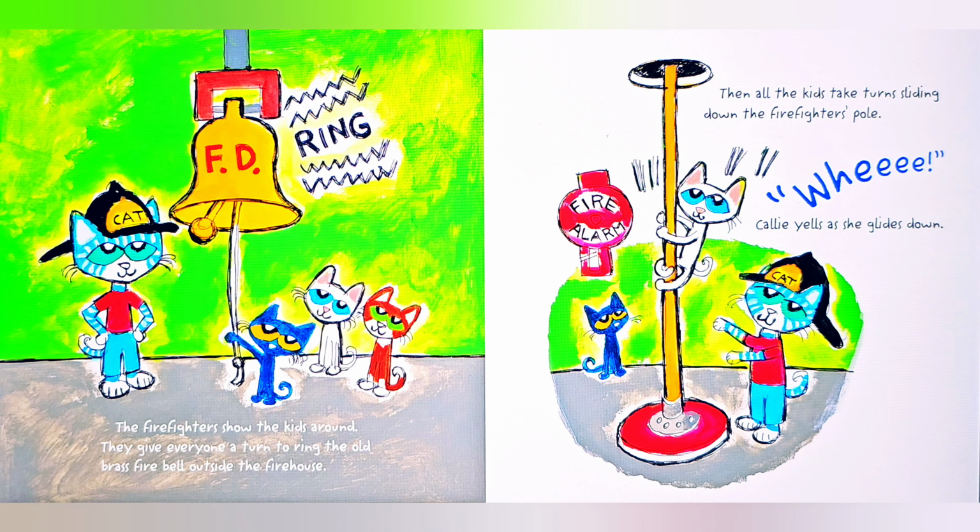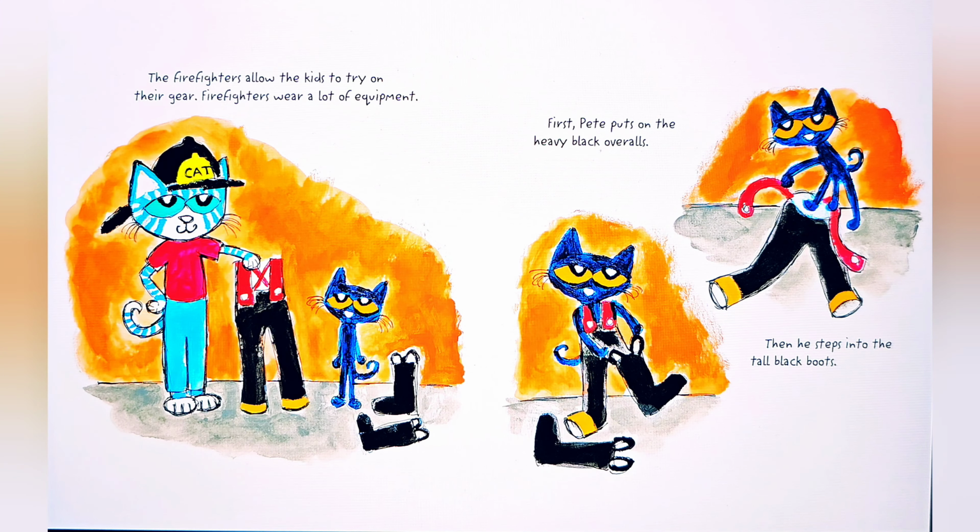They give everyone a turn to ring the old brass fire bell outside the firehouse. Then all the kids take turns sliding down the firefighter's pole. "Whee!" Callie yells as she glides down. Firefighters allow the kids to try on their gear. Firefighters wear a lot of equipment.